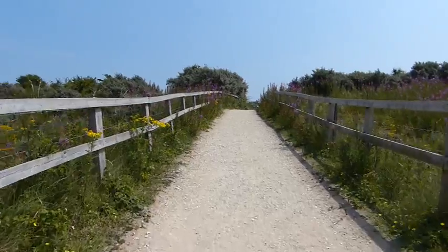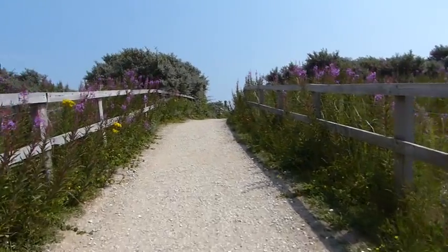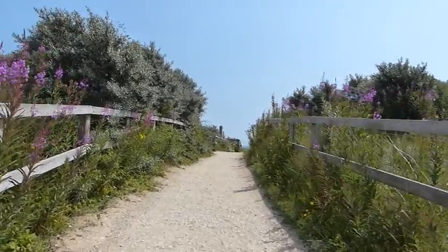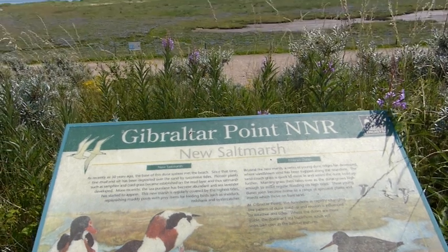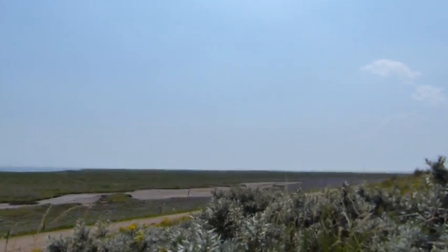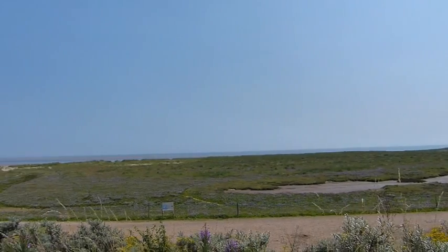When you've got beautiful, warm, sunny days like this, it's a real pleasure to walk around this area. This is about the limit you can reach if you're on a mobility scooter or in a wheelchair. It's a small observation point overlooking the salt marsh and part of the beach. The track running off to the right takes you further on to a small observation point.